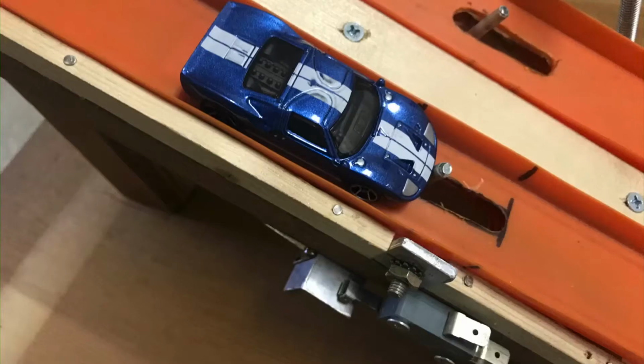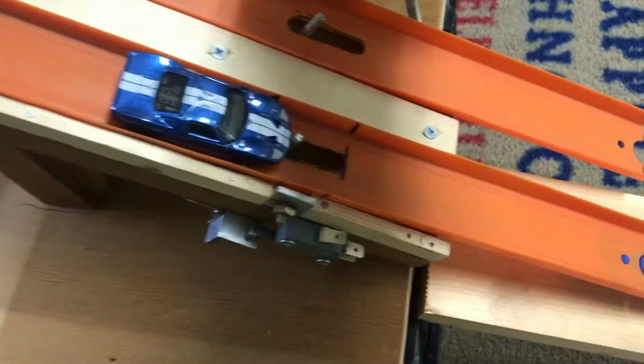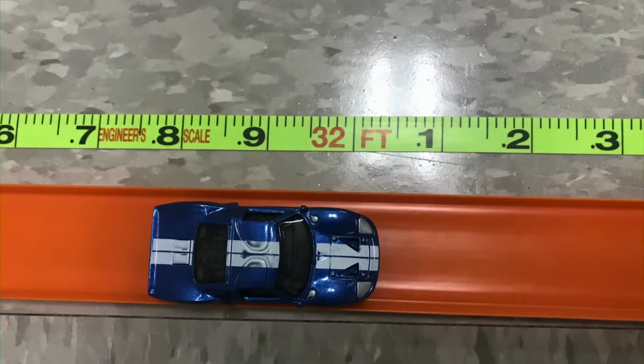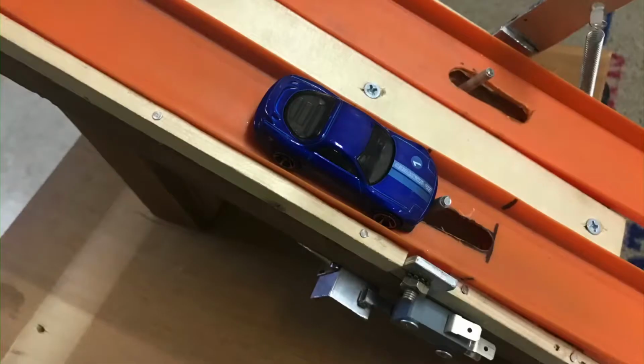He's got a Ford GT40. Let's see what he's able to do with this. Down he goes, Rhett Nelson Rogers. He's going to pull up a little short here. It looks like a 32.04. Yep, 32.04. His next car, a Mazda RX-7.